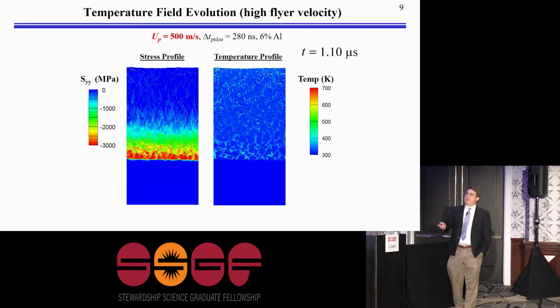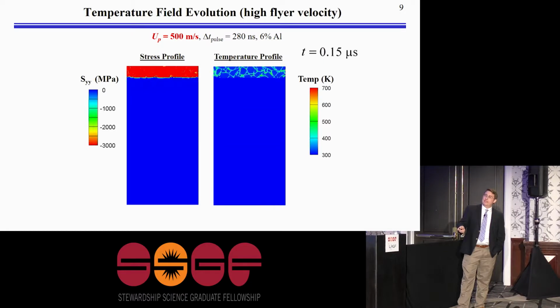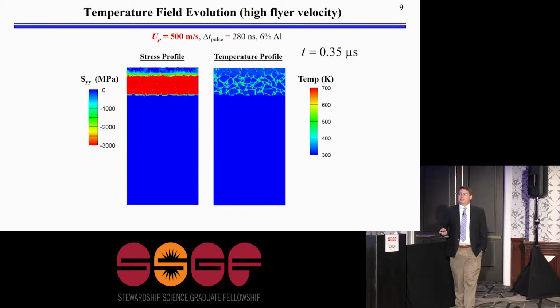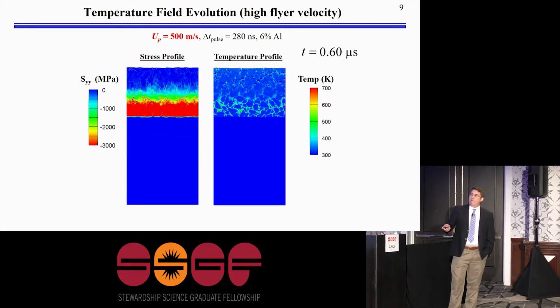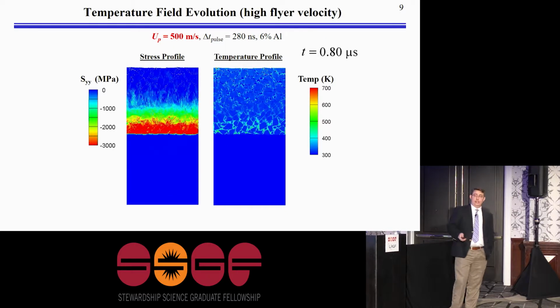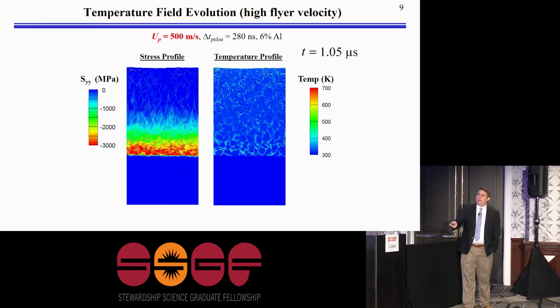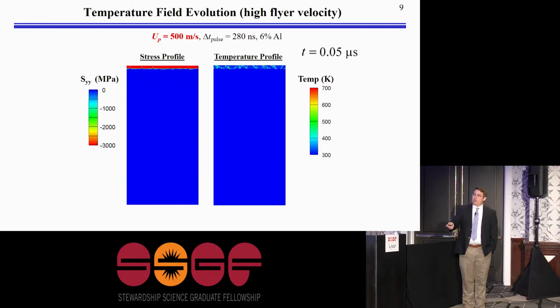But what we're looking at here is basically at a relatively high flyer velocity, we're imposing what's called the piston velocity here at the top. So basically we're just hitting this at a constant 500 meters per second. You can kind of see how the stress wave propagates through and eventually attenuates here. But more importantly, we take a look at all this residual temperature that's left behind. Using that temperature, we can analyze it. If you look at it closely, you'll see there's lots of residual heat that's remaining on the borders, on the boundaries of these.